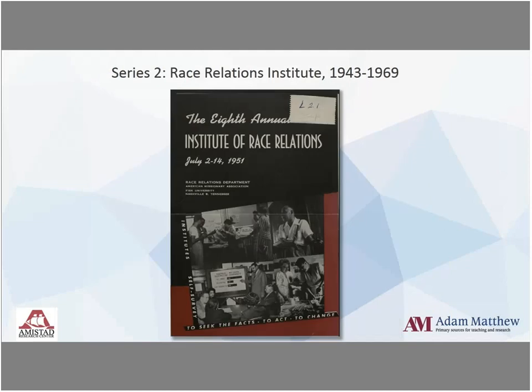And Series 2 is, as Claire said, one of the larger series. This relates to the annual Race Relations Institute, which ran for the same time span as the department itself, so 1943 to 69. And these include the correspondence to and from prospective participants and lecturers, items from delegate packs, for example, programmes, bibliographies, the blue books, which were an introduction to the Fisk University campus and to the city of Nashville in general for participants.